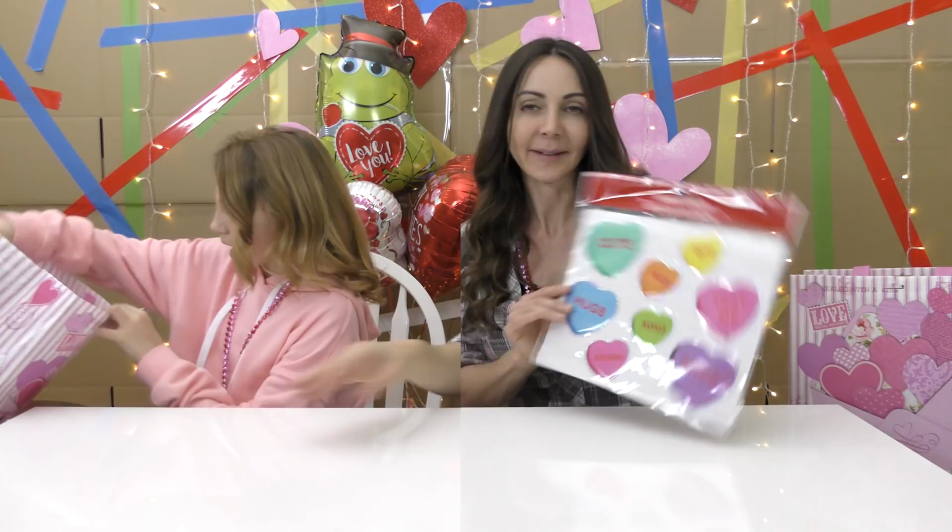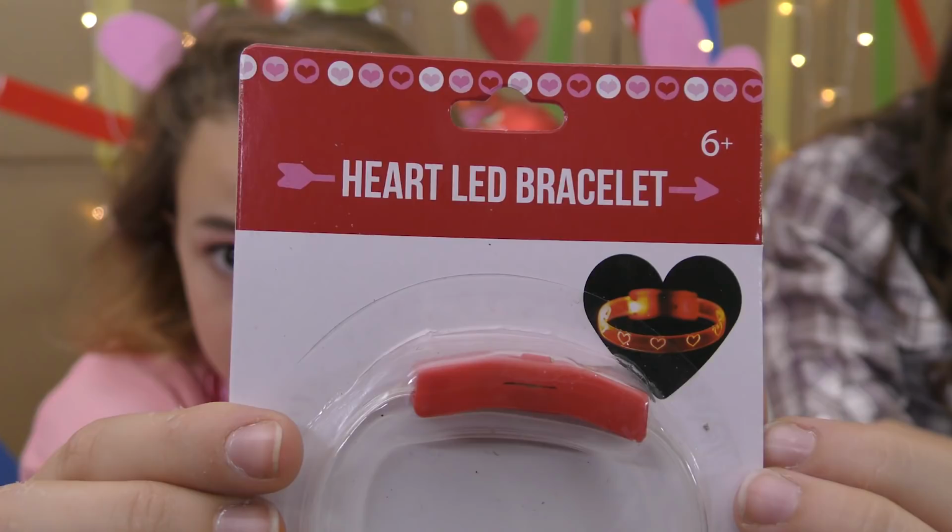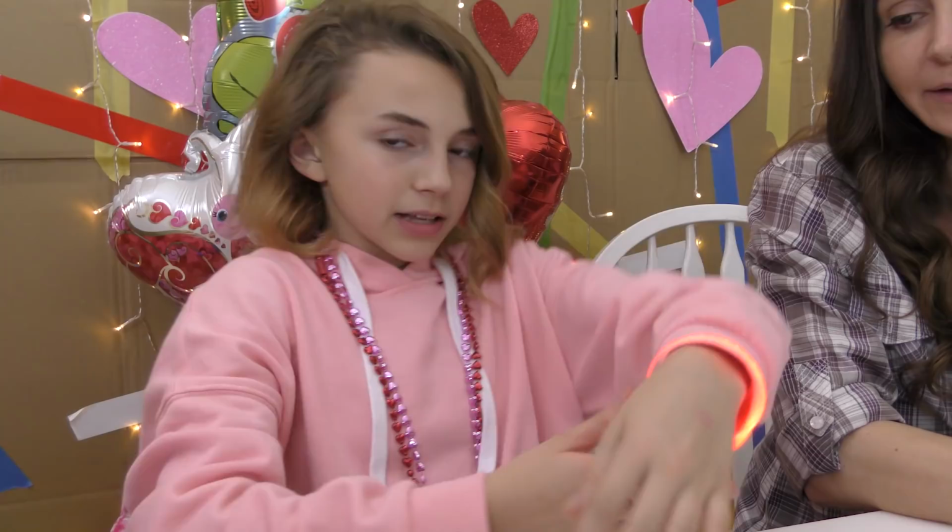I have this heart LED bracelet. That's what it's supposed to look like. So let's see if this thing really works. Oh, that's pretty. There we go. Ta-da! Glowing. Nice and glowy in the dark, with hearts on it. So you do not get lost. Yeah, especially at night. That'd be awesome.